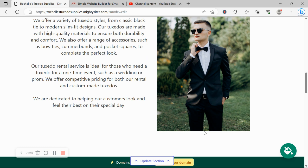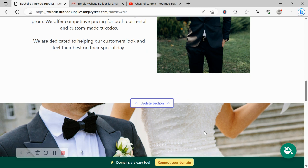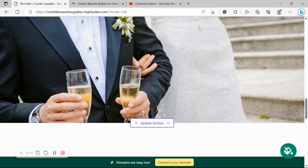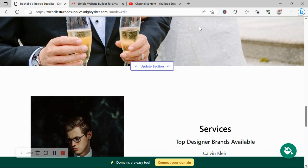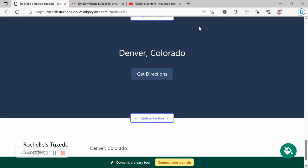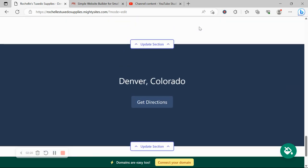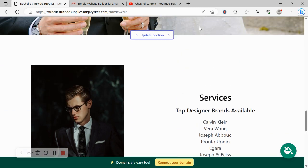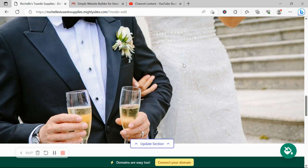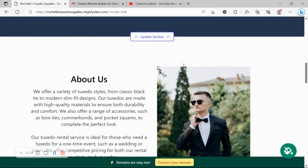However, I'm sure you've got some amazing images of all the various tuxedo supplies you stock in store. You want to showcase them on your website for perhaps grooms to be, people attending special events and parties. You can do that. You can make changes. It's super simple. You don't need to know any sort of coding or web development skills, and you certainly don't need to hire someone to help you with this either. You can do it all yourself, even if you're not that tech savvy. So I'm going to go ahead and show you how to do that today.